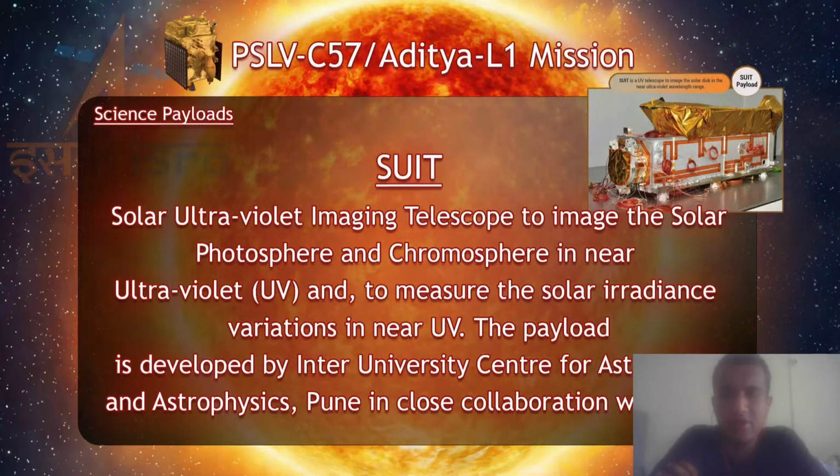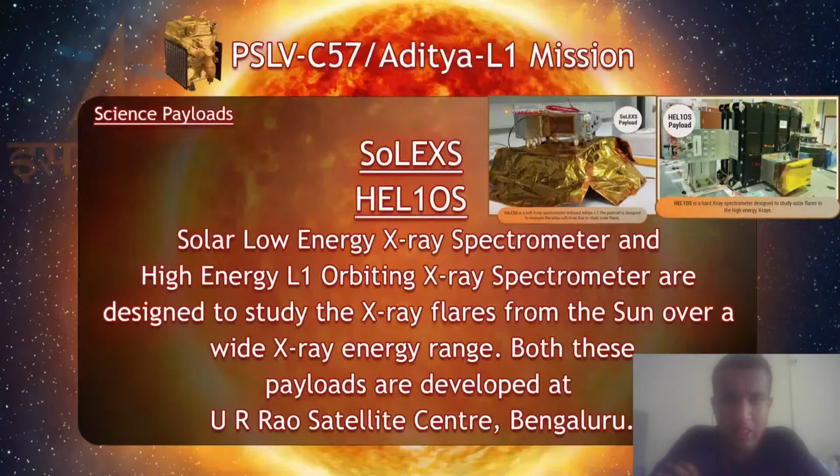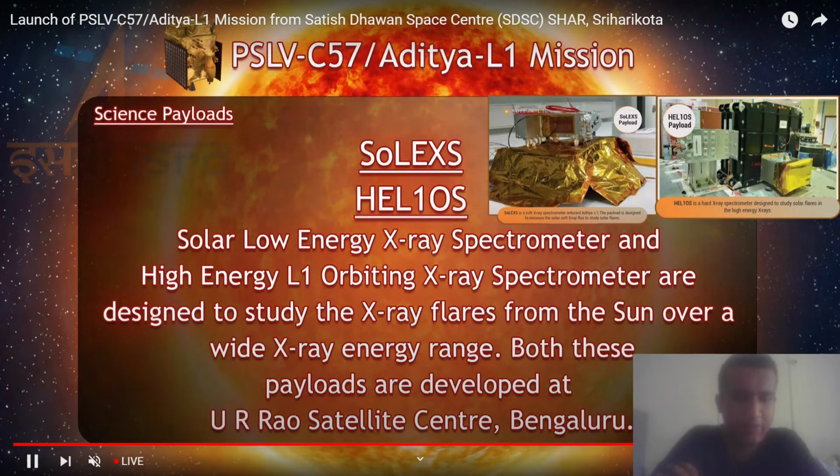The fourth payload is the High Energy L1 Orbiting X-ray Spectrometer, or HEL1OS, developed by URSC, a hard X-ray spectrometer designed to study solar flares in high energy X-rays.